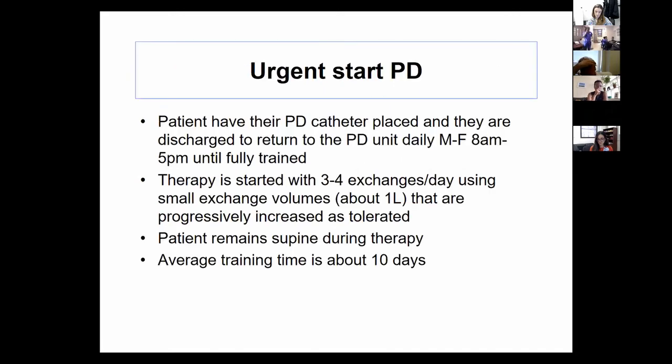Okay, actually, this slide that talks about the urgent start PD: you start with a few exchanges of only 1 liter, and you keep them supine, and then you get them trained, right? So, and to decrease the leaks.